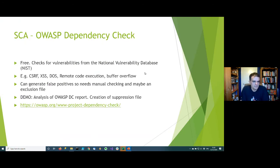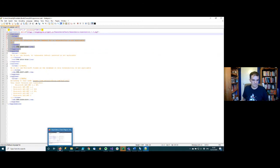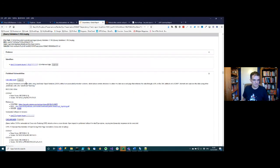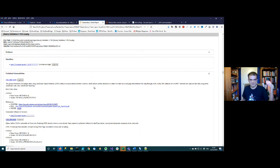So you can find cross-site request forgeries, cross-site scripting, denial of service, remote code execution, buffer overflows. It does generate a lot of false positives, so you need a lot of manual checking and maybe an exclusion file. So I've created an exclusion file with the ones that I don't think are a threat, and it's just a load of XML like this, which is actually generated from this report itself. So if I go, this one is to be excluded, there's the XML, and I just copy that into my document if I've determined that it is not actually a threat to me. But it is very good, and I have identified a lot of threats using it.